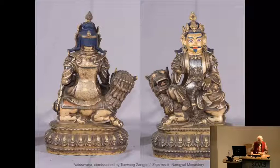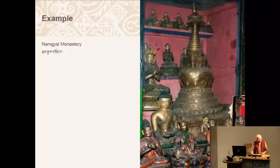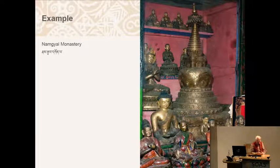Considerably higher than that. And so you can imagine that these are very valuable objects abroad. And Mustang is stunning in the sense that they have relatively many of those objects because the kingdom was so rich. And I'll just show you one example.